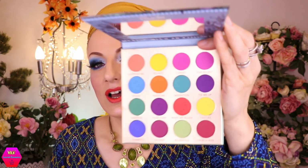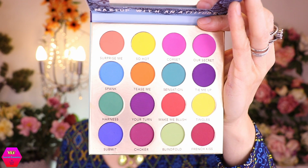Okay, lingerie collection, the Naughty Naughty Nights palette. There are two other palettes. I don't know if they're still available, but back then when I bought this, there were also two other palettes in the lingerie collection. One was a little bit more neutral, or was it just one? I don't know, but this one looks like that. This is the Naughty Nights palette. Also, of course, super, super vibrant. And this one is an all matte palette.